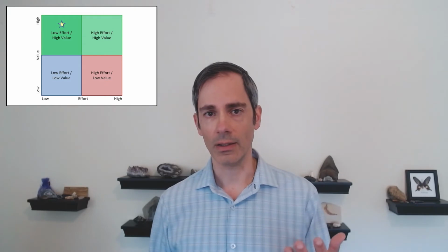So upper left, you have low effort, high value. These are the beautiful ones that you want to do as soon as you can, because it doesn't take a lot of time for you, but makes a huge difference to your career. You're adding value, people recognize it. So if there are things in that quadrant, do them as soon as you can.